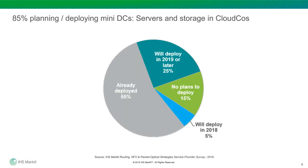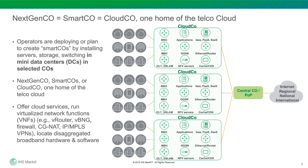What we found in our research work with carriers around the world is that 85% are planning to deploy many data centers in COs. So that is servers and storage in cloud COs. Many are already doing this on a small scale. The majority of operators are planning. So what is a cloud CO? We started tracking this 10 or 12 years ago, what I called back then a next-gen CO, where what were centralized functions in a metro at a central CO or central POP.